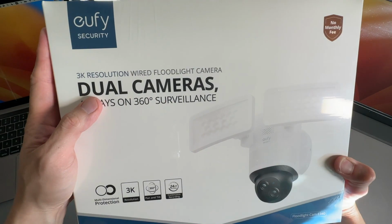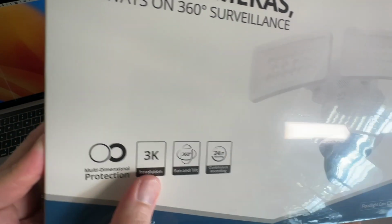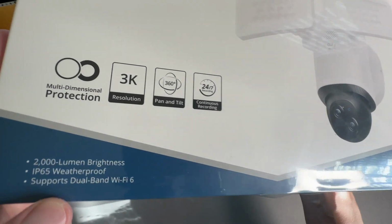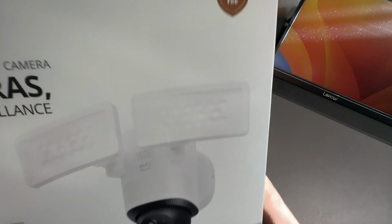Let's unbox the 3K resolution wired floodlight cameras. Multi-dimensional protection, 3K resolution, 360-degree pan tilt, 24/7 recording, 2000 lumens, IP65, supports dual band Wi-Fi 6. What? Dual camera always on 360? Let's go! Floodlight Cam E340 unboxing.